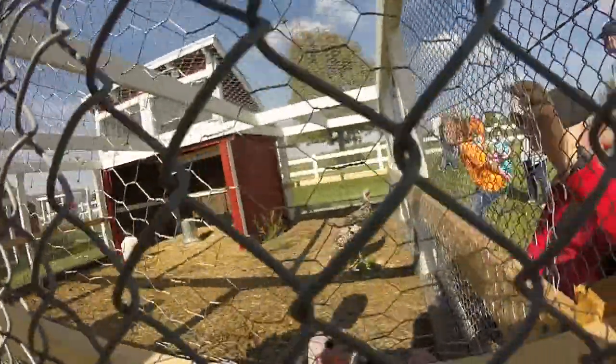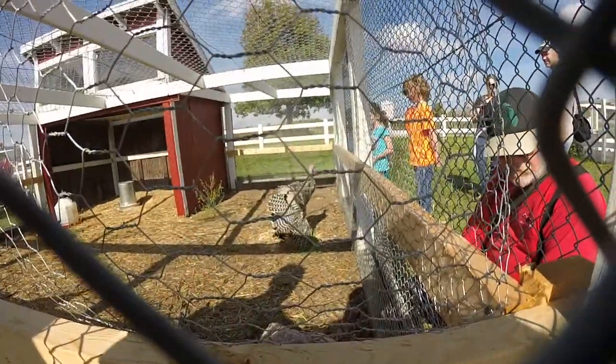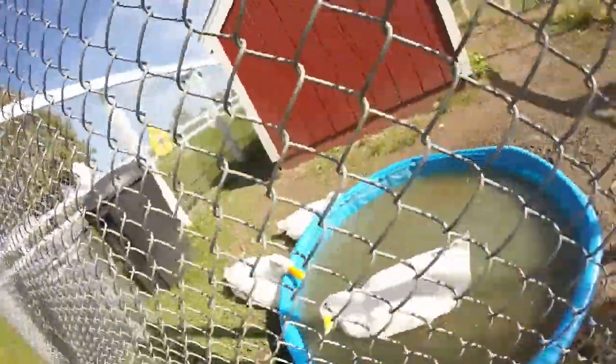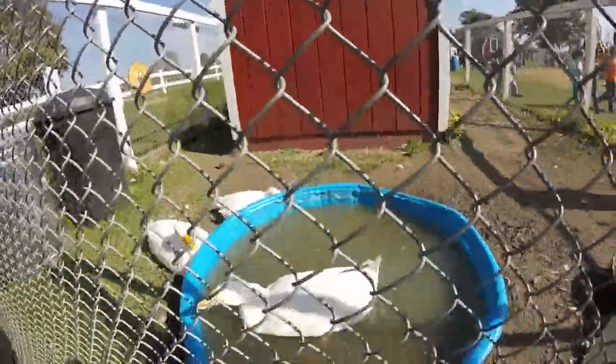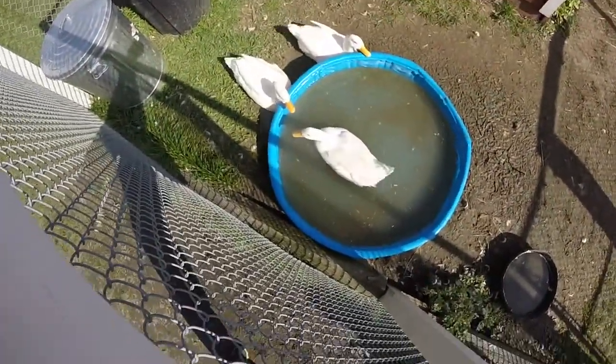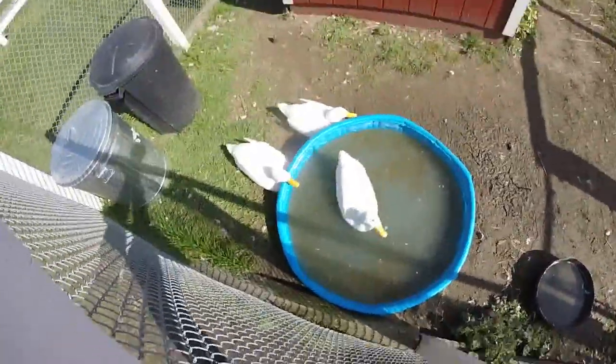Look at these little itty guys. Hey, you with a flappy chin. Yeah, you. Hey, ducks. Quack, quack. Affleck. Hey, Affleck, what's up? Oh, yeah, he's doing it. Quack, quack, quack, quack. Affleck.